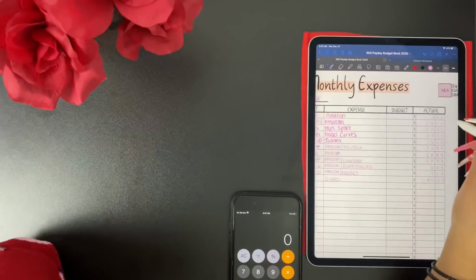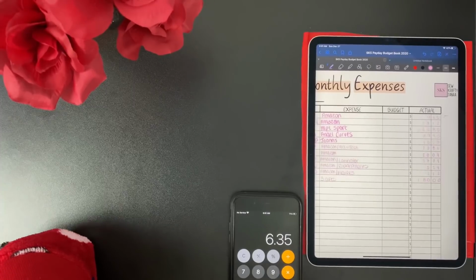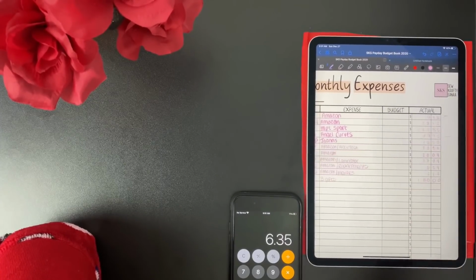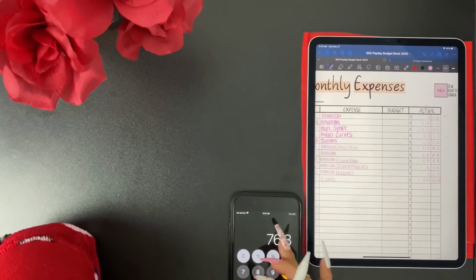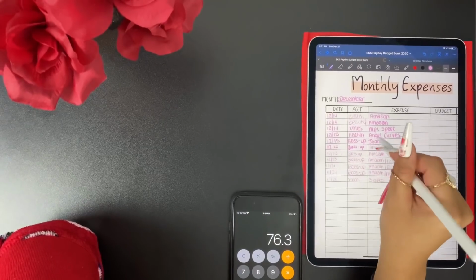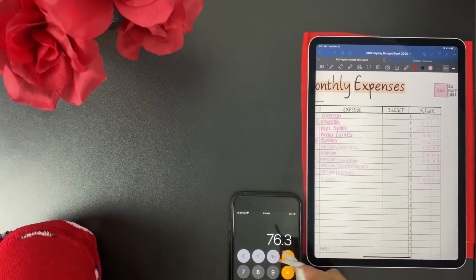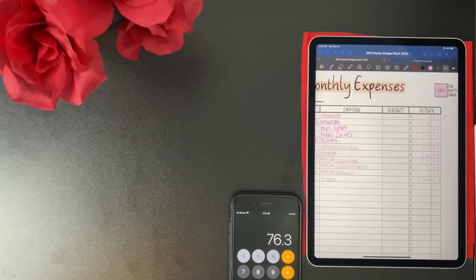So we spent $635 for health right here, plus for Angel Curves we spent $69.95. Angel Curves is a waist trainer website. I bought that waist trainer, but I don't really like it, so I'm actually going to return that. But I did spend the money from my bank, and I do have to put that back. So we're taking out a total of $76.03 from our health.